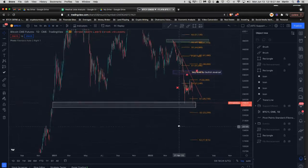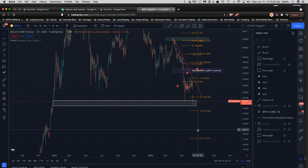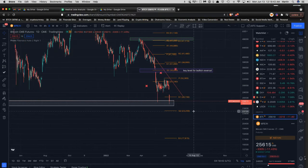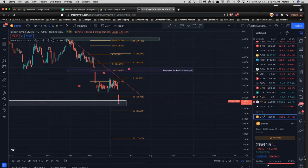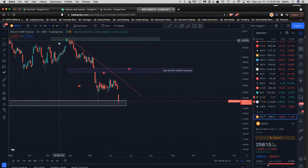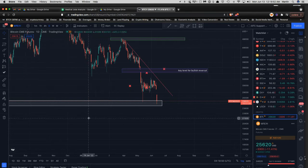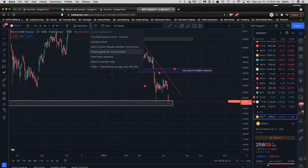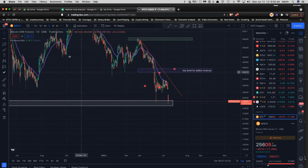Drop down to 23,000. If we drop down to 23,000, where's the next stop? Well, like 19,000 because we have some support here. It won't even be at the S3 yet, our support 3 level from the pivots. Again, this is what bots trade off of. So, saying all this to say, we got a long way to go, folks. Long way to go down. We can go down for quite some time. There's nothing keeping us up here.